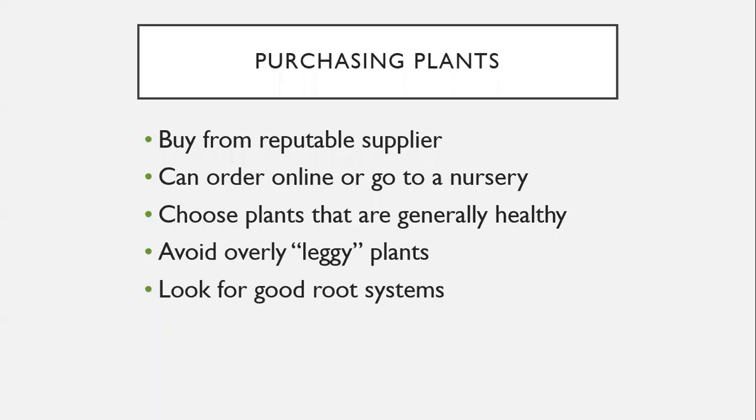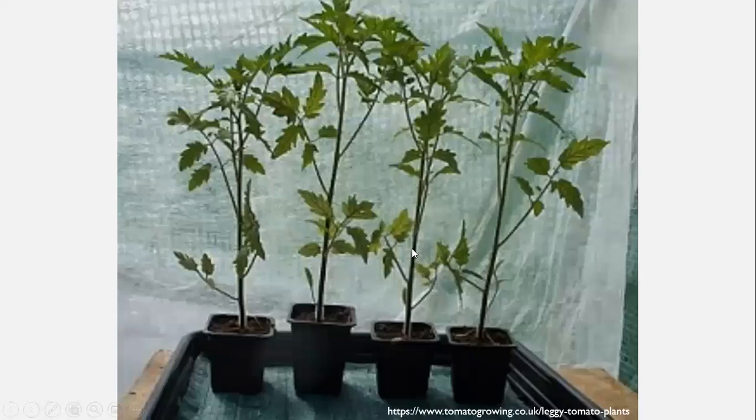And then also, if you notice that a lot of the plants are dried out or not being watered properly, that's something to just kind of look out for.